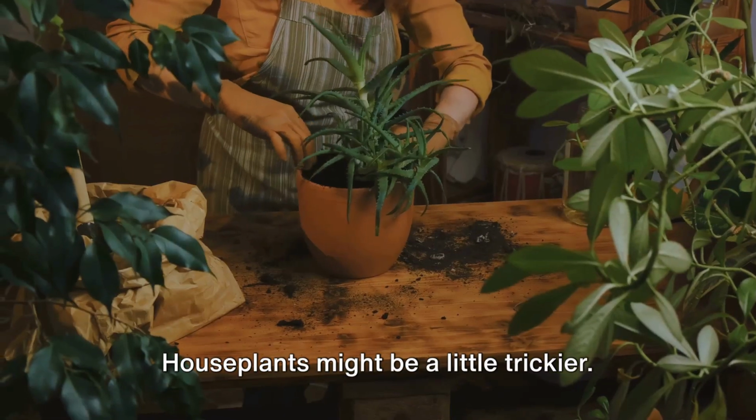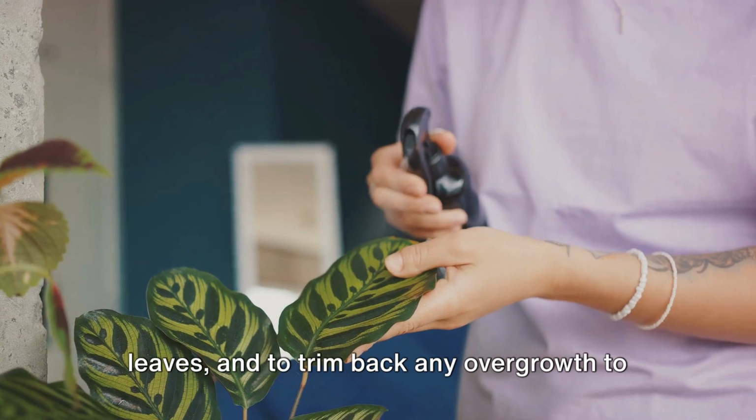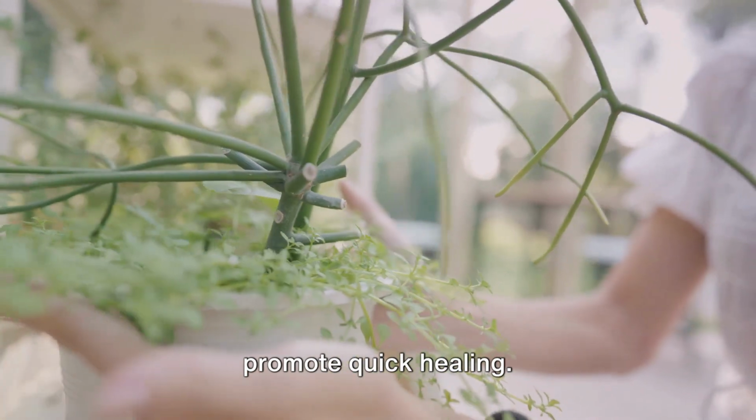Houseplants might be a little trickier. These indoor friends often have their own specific needs, but a general rule of thumb is to remove any yellow or brown leaves, and to trim back any overgrowth to maintain a pleasing shape. Remember to make your cuts at an angle to promote quick healing.